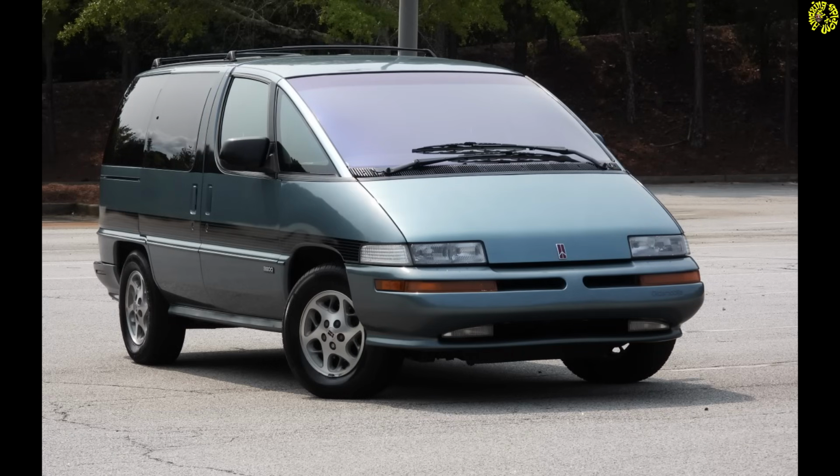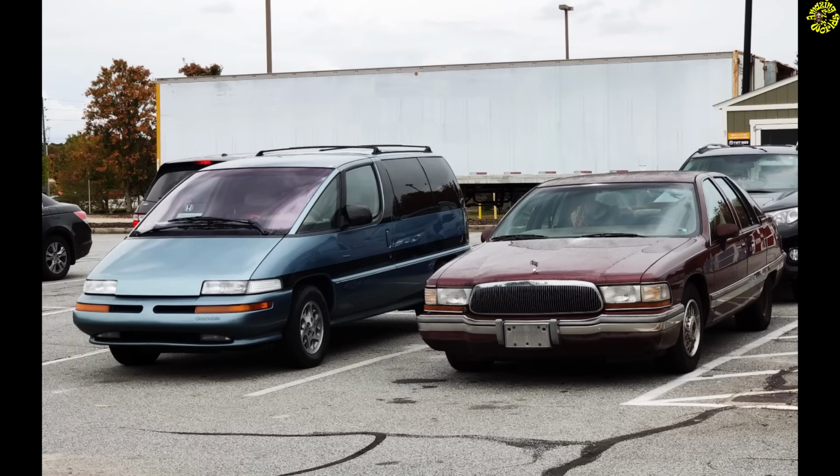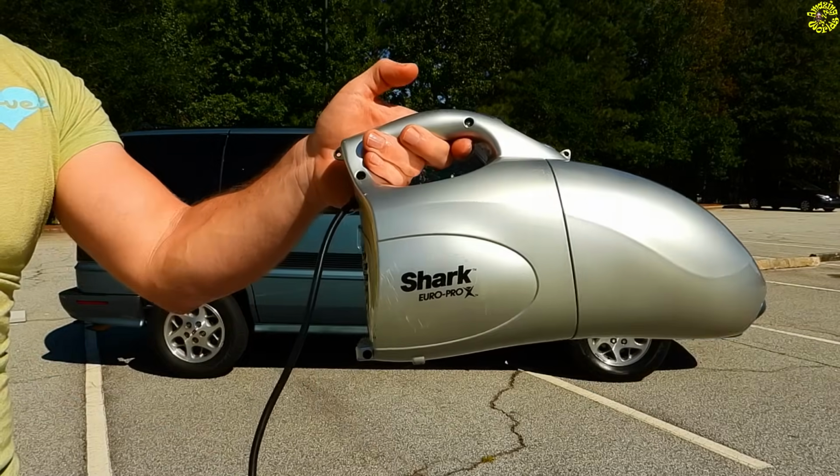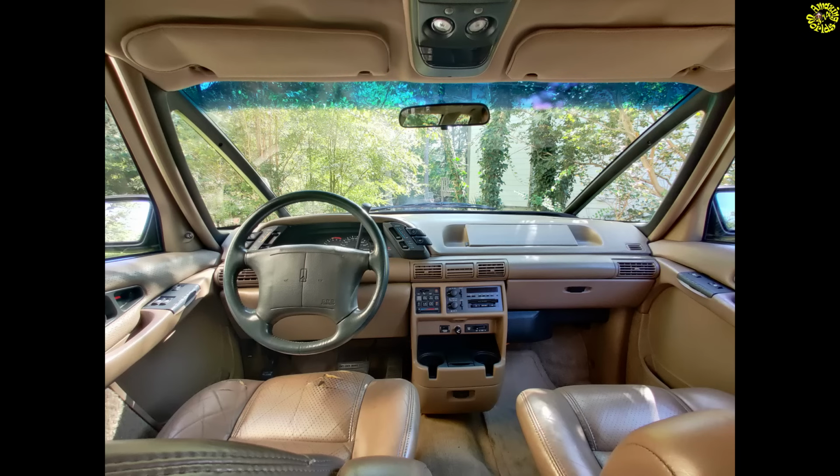Oldsmobile Silhouette is General Motors' first luxury minivan. It is a unique and distinguishable vehicle that is nicknamed Dustbuster by some and Spaceship by others.